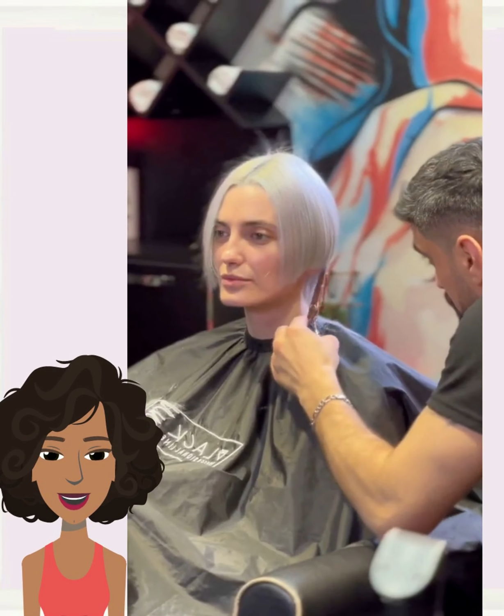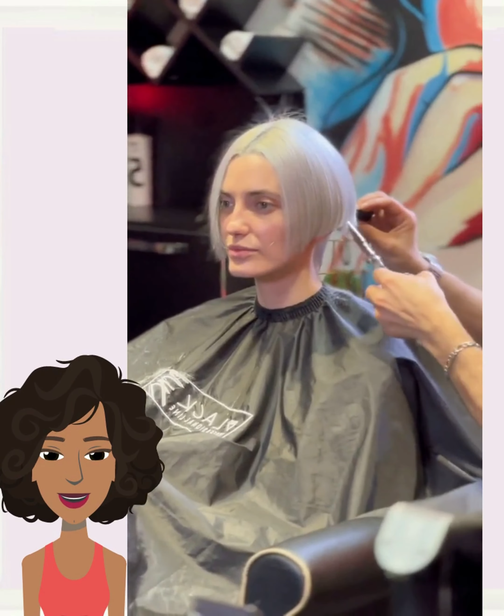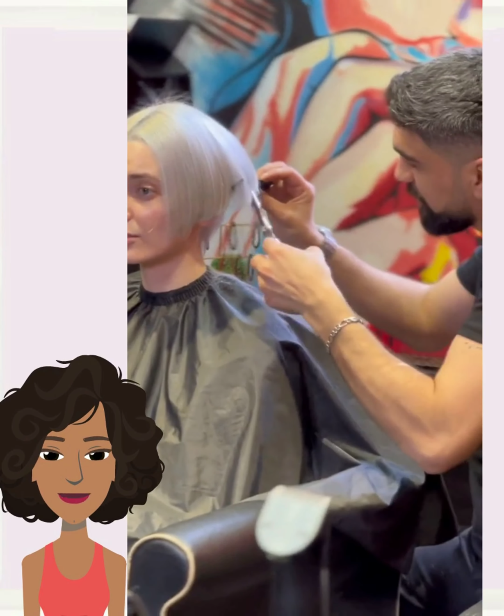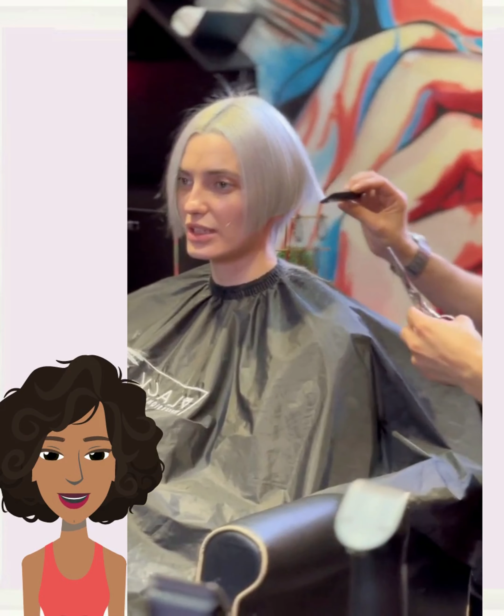And then we see this beautiful platinum bob. Now this one features a mini style variation. This, of course, the mini bob is another huge trend for the fall.